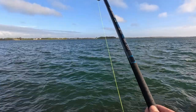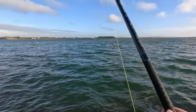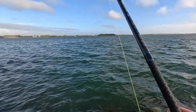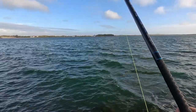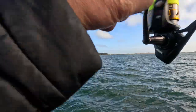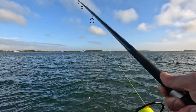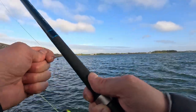I wasn't actually coming here. I was gonna go try for hounds, Fleetwood way, and then spoke to one of my mates, John. He said he's going Morecambe way. Packed up for that, but I couldn't find any peeler. Oh, there we go. Oh, I missed it. That was a good bite. Right, try again.